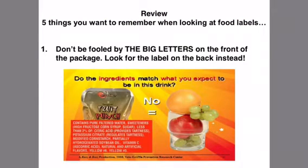Before we get into the new segment, I want to review some things from the last video, which were 4 truths behind food labels, but I'm also going to add another one today. The first one was don't be fooled by the big letters on the front of the package. Obviously, if we see a package that says fruit punch, it doesn't mean it necessarily consists of fruits.